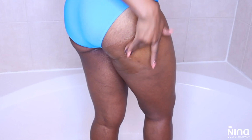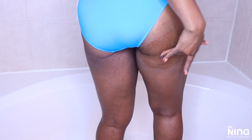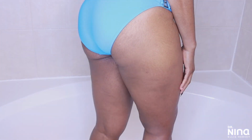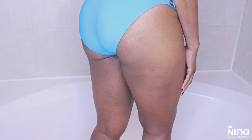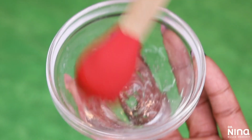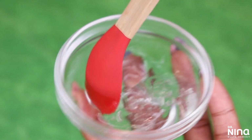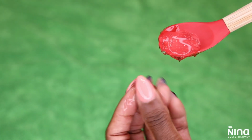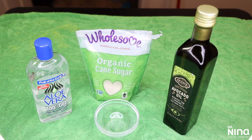I try to keep massaging it in for about 10 minutes, and that's about the amount of time I leave it on, 10 to 15 minutes. And then I like to rinse it off, either rinse it off or just simply wipe it off with a cool to lukewarm towel. Because this one is much milder, I use it whenever I think of it and whenever my skin needs some extra moisture and if I notice it's getting darker in certain areas.